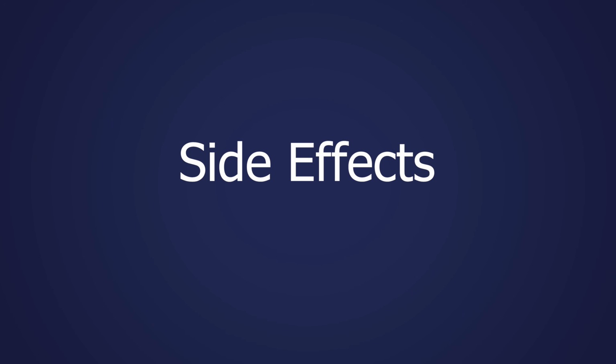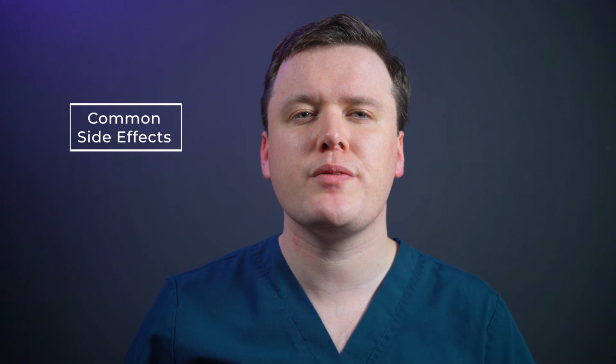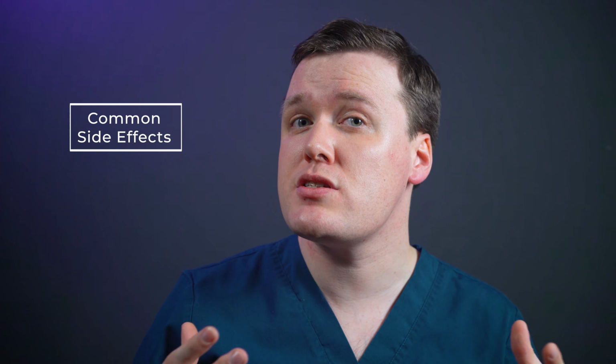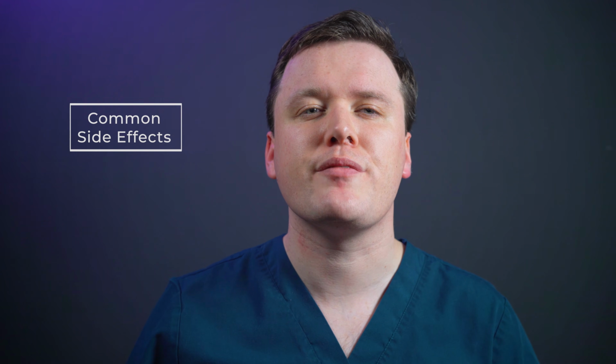Are there any side effects? The majority of those taking Tamsulosin will not experience any side effects. For the minority who do, you may find that they improve over time. The more frequently reported side effects are dizziness or lightheadedness, due to Tamsulosin's secondary effect on your blood pressure, and ejaculatory dysfunction. This is where a man can experience difficulty with ejaculation. This can vary from only producing small amounts of semen to no semen whatsoever.